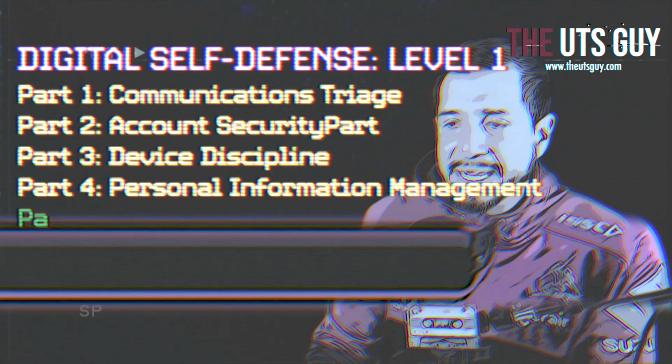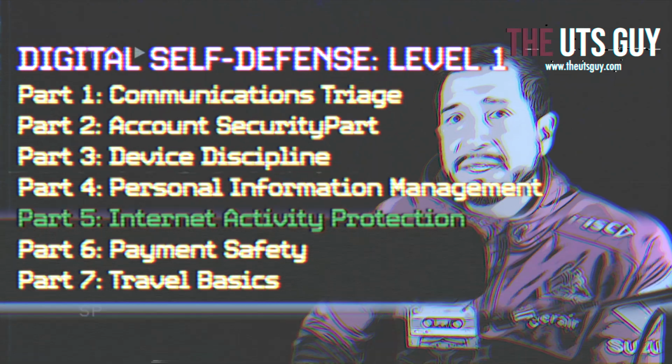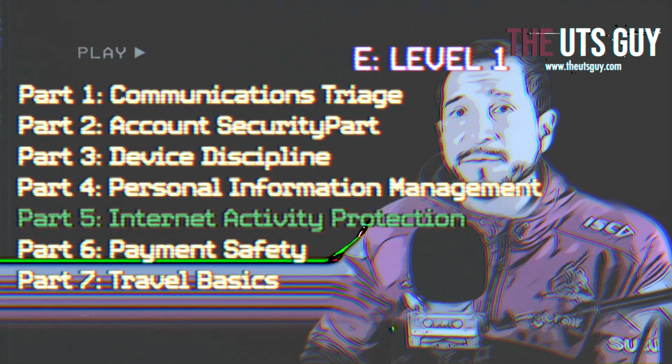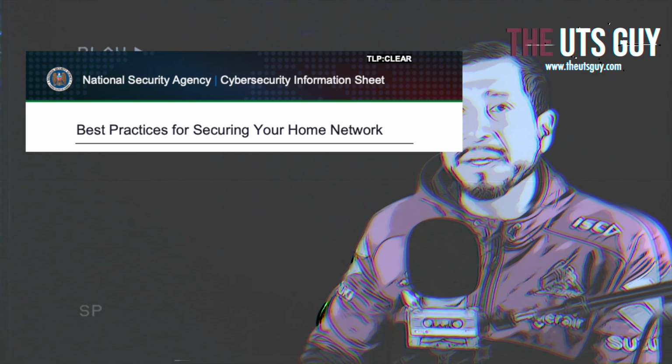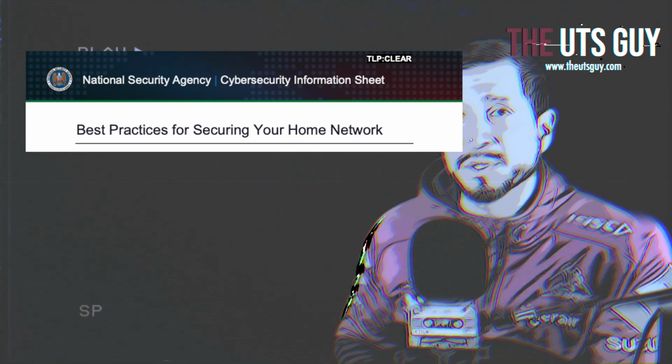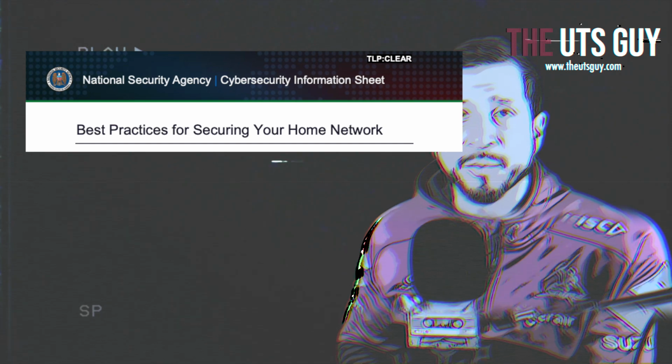Protecting your internet activity. Long and the short of it is, make sure that your router is secured. Make sure that you are not using the default password on it. There's a great PDF from this government agency with some tips that I recommend you consider following.